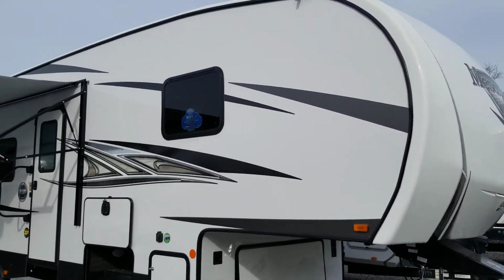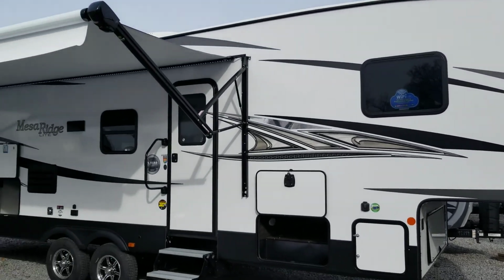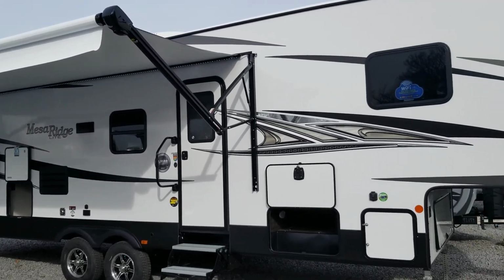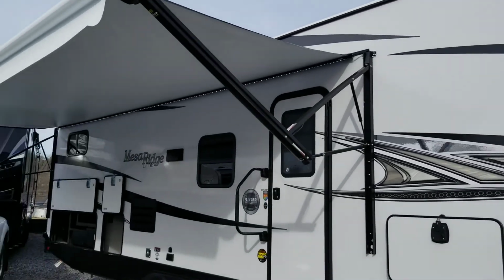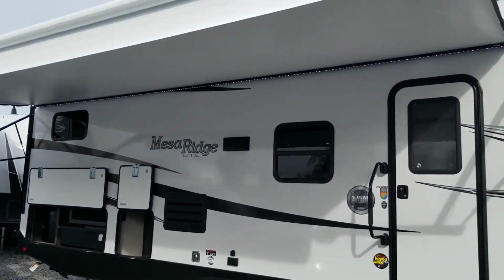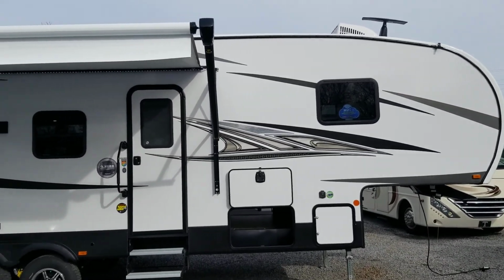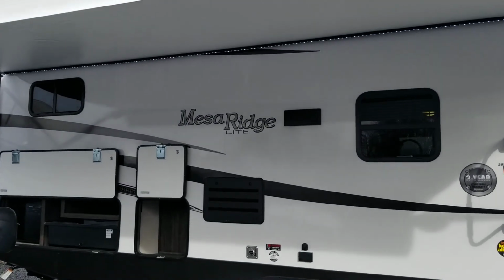This here is a new Mesa Ridge Lite. It is a half-ton towable fifth wheel. It's called a 2950 BH, so it's a 29-foot floor plate. Just under 8,500 pounds, guys. This is a giant coach, a giant fifth wheel for 8,500 pounds. Any F-150, 1500, Dodge Ram or Silverado, GMC Sierra could tow this.